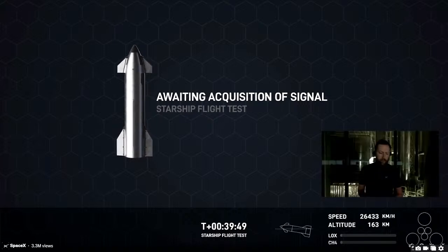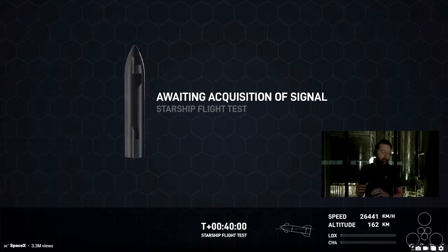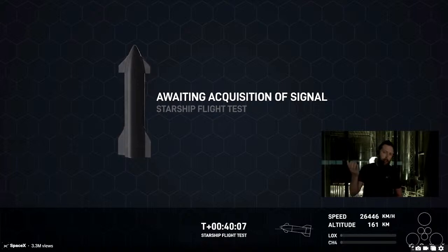Yeah, that's right, guys. We should be just about 40 or 50 seconds away, if we do this relight demo. Do want to stress this is not a deorbit burn. In fact, it's actually going to function a little bit opposite of a deorbit burn. We're going to be raising our perigee with this burn, or the lowest point of our orbit.